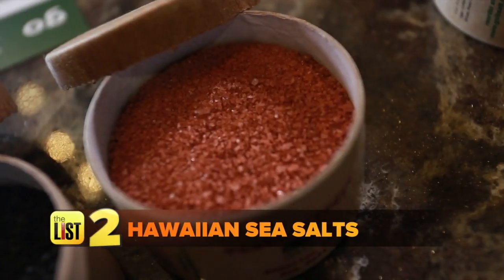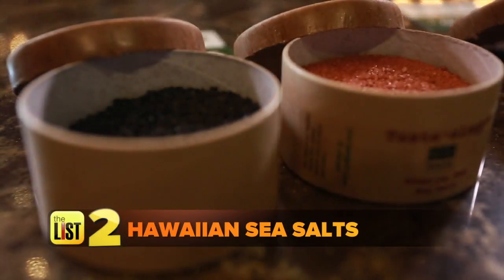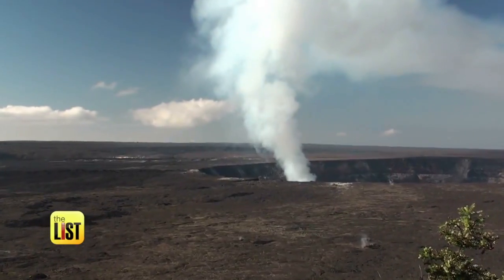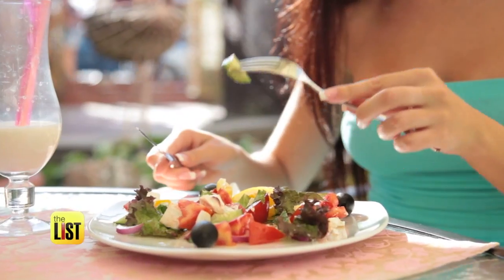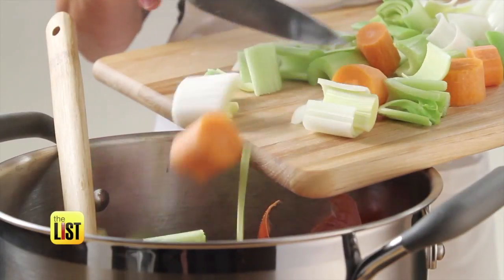Next up, give a pop of color and life to veggies with red and black Hawaiian sea salts. The Hawaiian black is the more subtle of the two. It's crafted with activated charcoal from a local lava flow there in Hawaii. It's great for leafy vegetables. The Hawaiian red is much more sharp in its mineral content and earthier in its flavor. It does an excellent job of accentuating the natural flavors of root vegetables.